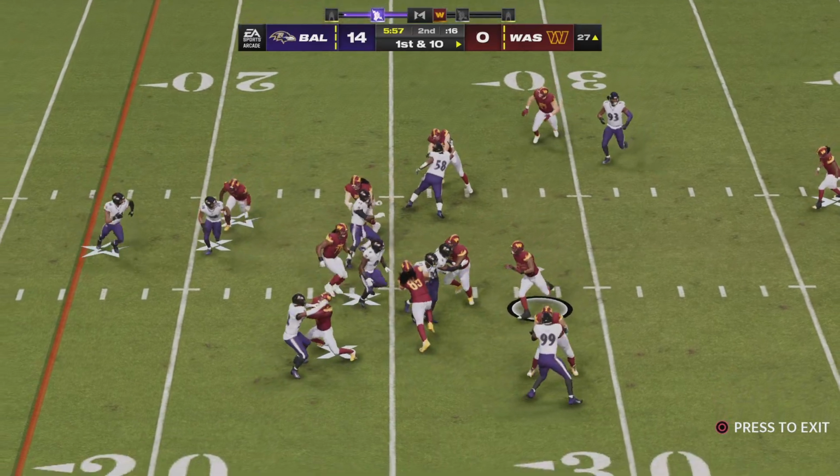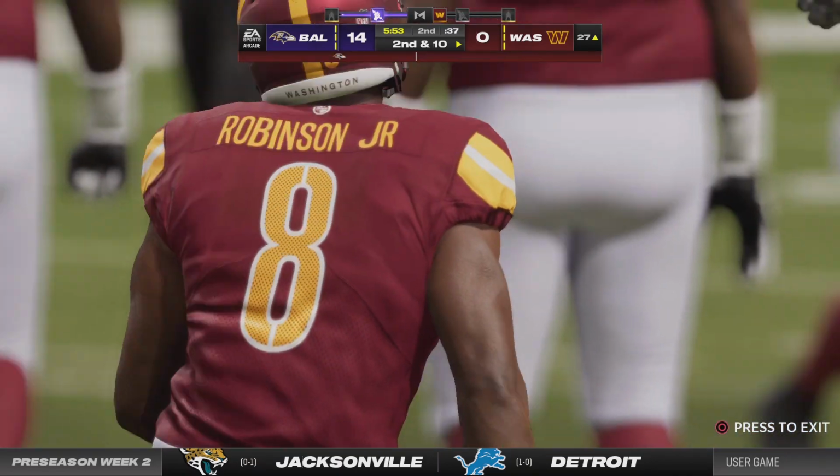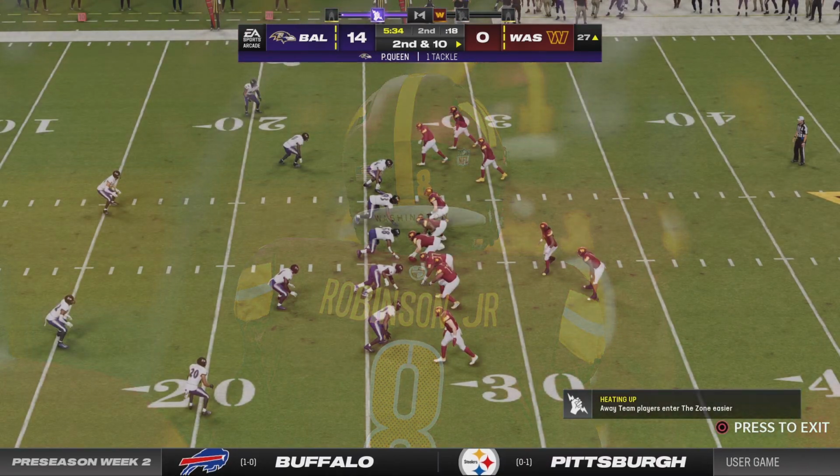Back to Robinson now on 1st down. And just no chance of turning the corner. He can only get back to the line of scrimmage. 2nd and 10 coming up.